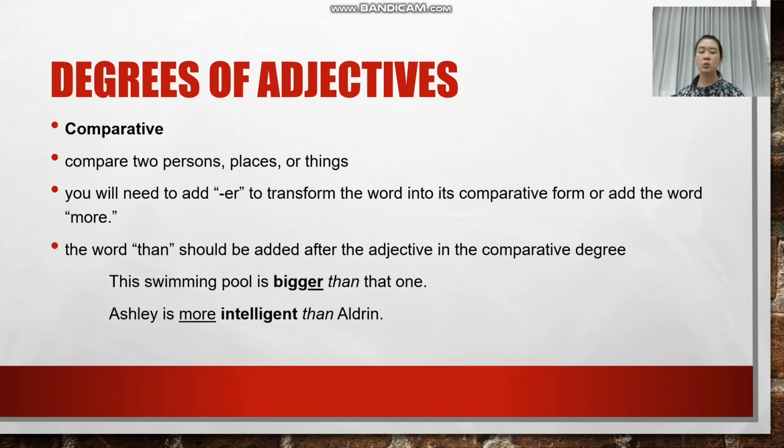Next one, Ashley is more intelligent than Aldrin. So we have 2 persons, Ashley and Aldrin. And we feel that Ashley is more intelligent than Aldrin. Intelligent is a long word, polysyllabic word. So we just add the word more. But we can't say more intelligenter, okay? So please, if it's ER, use ER. If we need more, just use more. More intelligent than Aldrin.